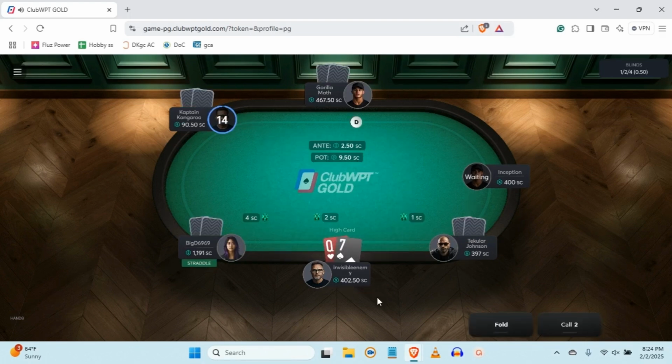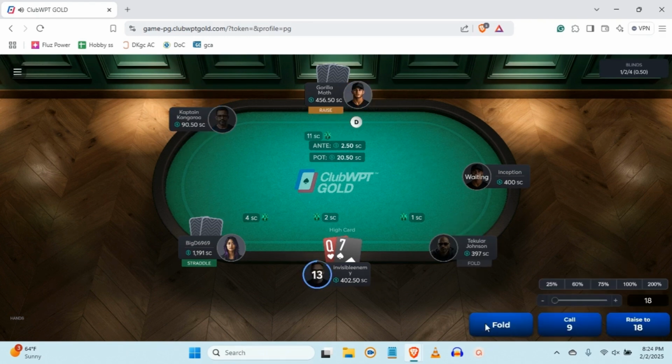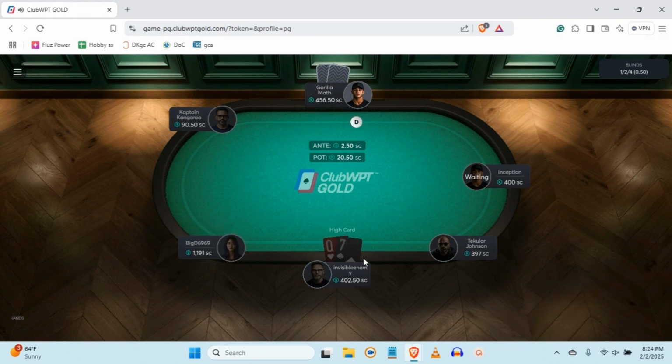New players sitting, 20.15, so seems to be pretty decent stats. We just have a garbage hand here, Queen 7. So you can click the fold button down here, just move on to the next hand. This player raised to 11, so I'm just going to fold. I was probably going to fold anyway.